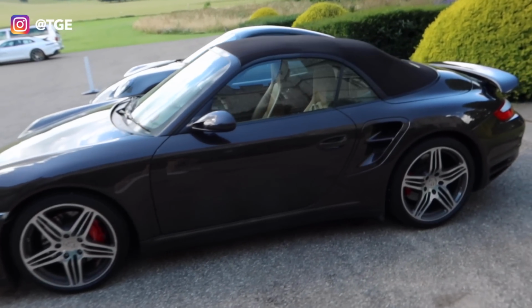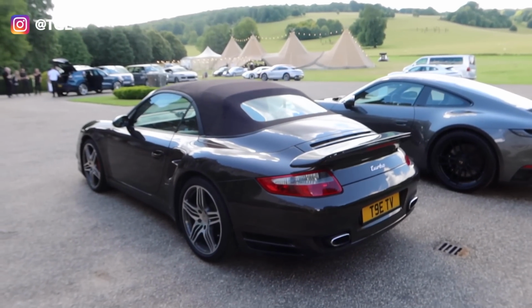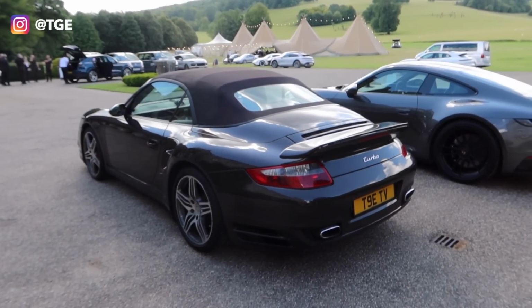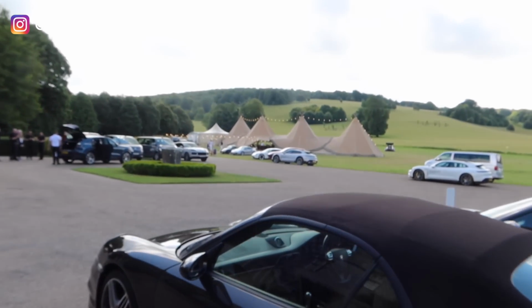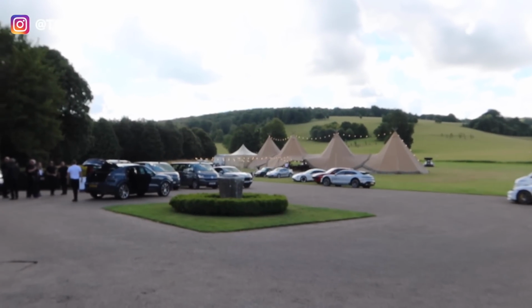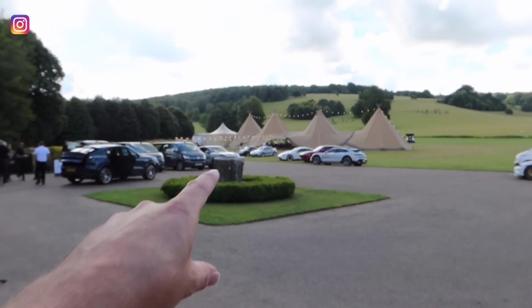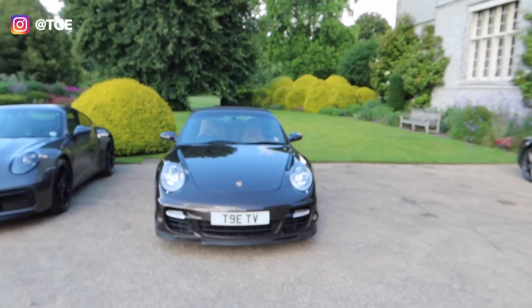I've given it a run out. The last proper drive this thing had was actually at Le Mans Classic, but it's here outside Camp Turbo. This is Porsche's setup, home from home, away from the Festival of Speed. We've got Camp Turbo down there with some of their classics and icons that they've brought all the way over from Stuttgart from their museum, but I thought it would be fitting to bring my 997.